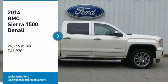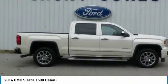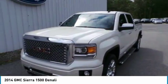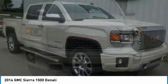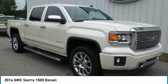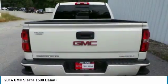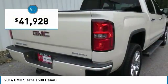Take a ride in the 2014 Sierra 1500. The GMC Sierra is a full-size pickup with all the functionality you could expect. With multiple trim levels, the GMC Sierra provides a wide range of features for you to enjoy. Power and advanced technology can both be found in this fantastic truck and is priced below $45,000.